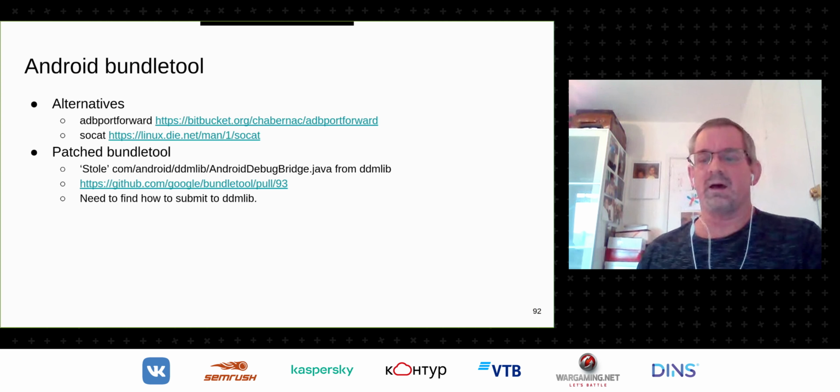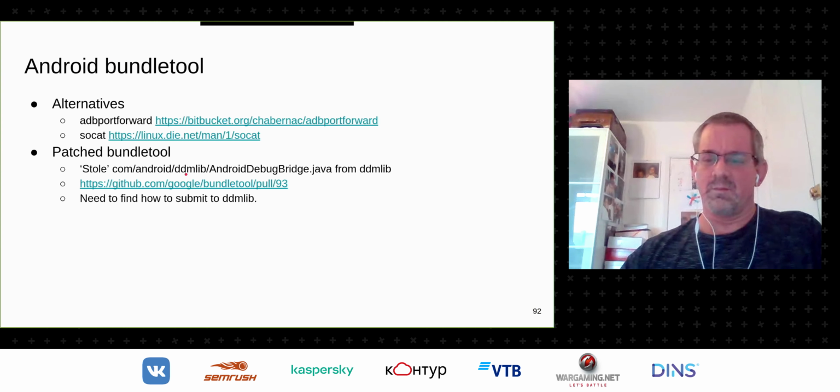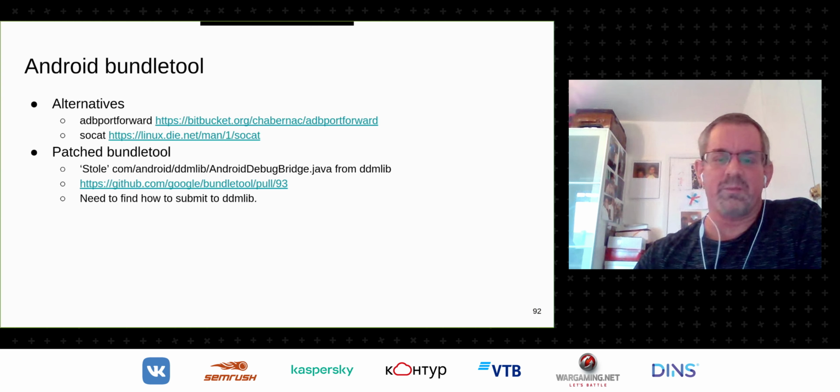I couldn't work out how to submit that to DDMlib, so I submitted it as a patch, as this patch, to Bundle Tool, so that it was at least somewhere where somebody in need might find it. I still don't know how to submit to DDMlib, so if any of you know, please grab me after the talk.